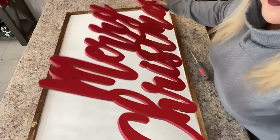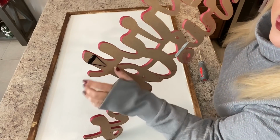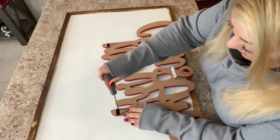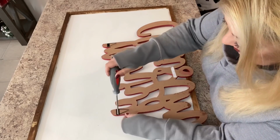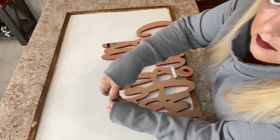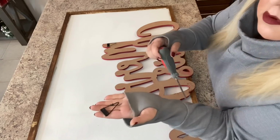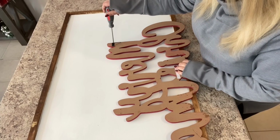Okay, this is a few days later. And I'm just showing you the paint has dried. I did 2 coats of the white paint. And I'm taking these little brackets off that the sign had. And keep those to the side because they're great to use when you are going to hang the actual sign up.